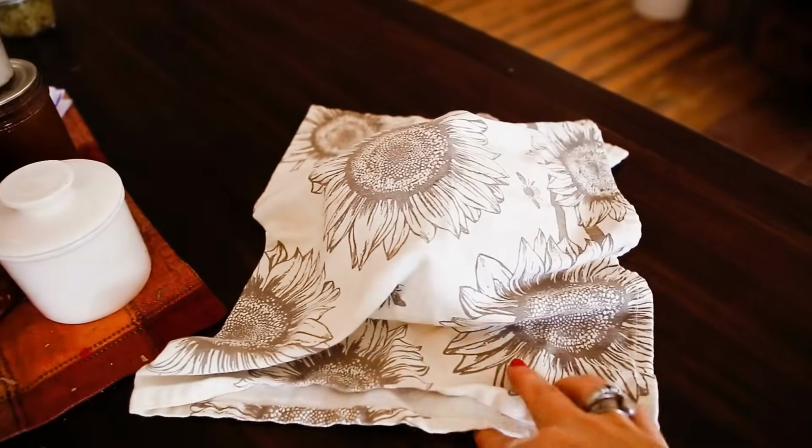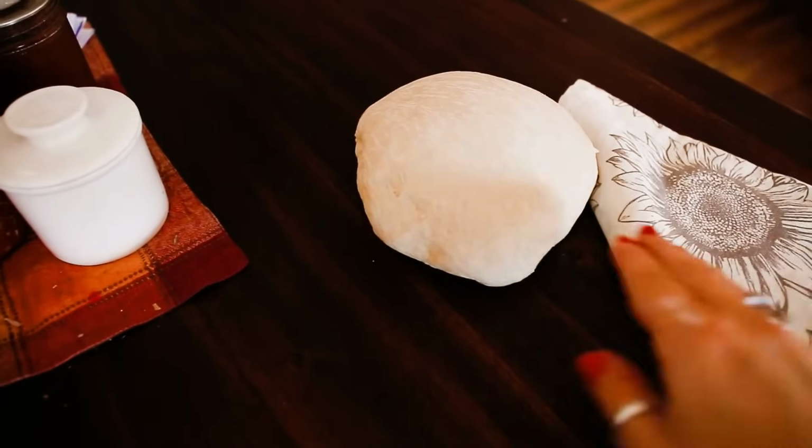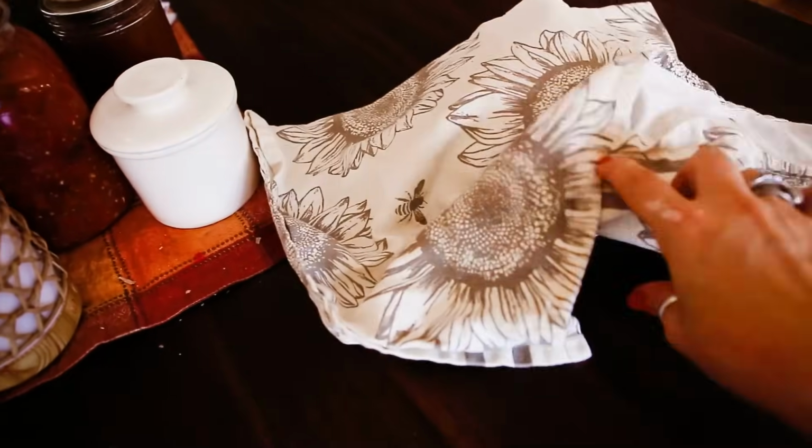Look over here, you guys, I got some sourdough bread going. Just keeping it here on the counter and covered so that no fruit flies or anything get to it. They've been a problem this year.